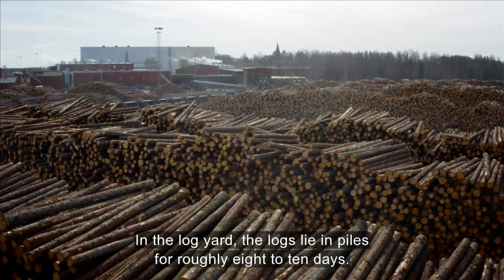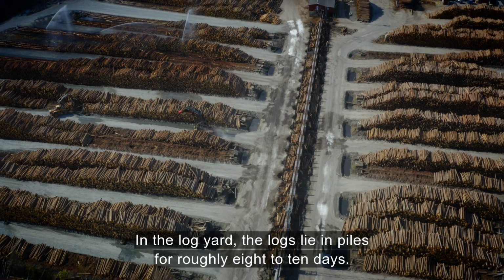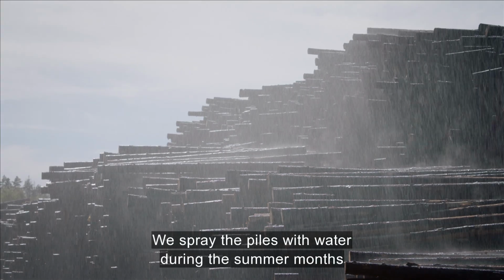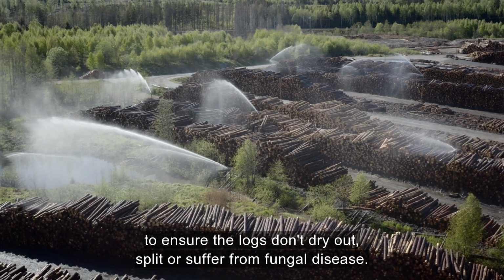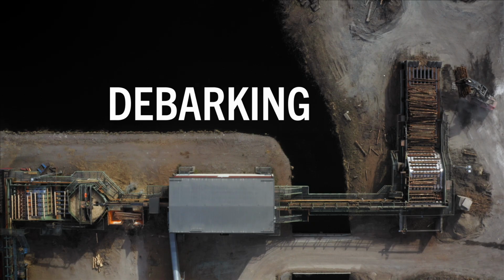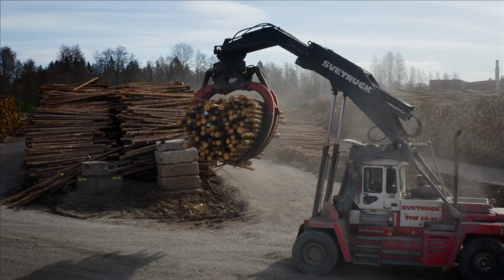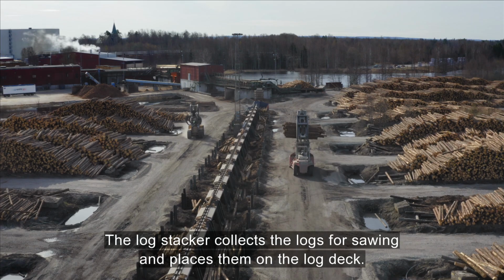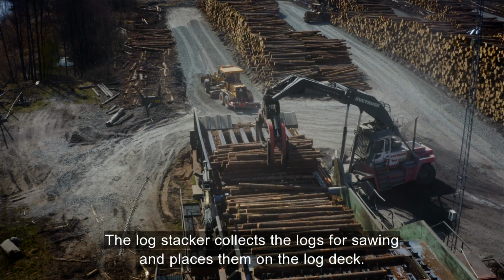In the log yard, the logs lie in piles for roughly 8 to 10 days. We spray the piles with water during the summer months to ensure the logs do not dry out, split or suffer from fungal disease. The log stacker collects the logs for sawing and places them on the log deck.